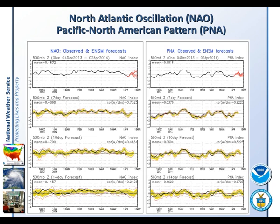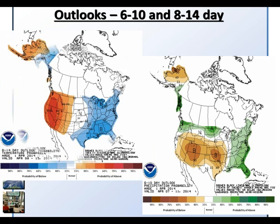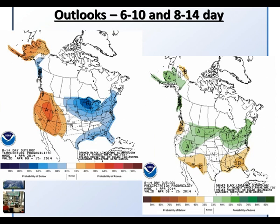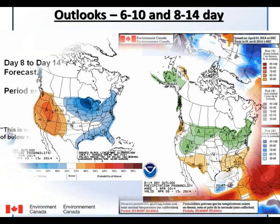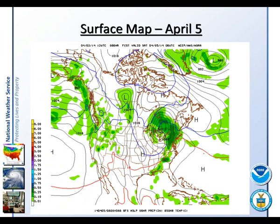And the PNA, the Pacific North American oscillation, is going to remain around neutral. The outlook for 6 to 10 days, as I talked about, below normal temperatures, above normal precipitation, and then in the 8 to 14 day, we have still below normal temperatures and above normal precipitation by the Climate Prediction Center. Our friends at Environment Canada also are showing this trend of normal to below normal temperatures in the 8 to 14 day across the Northeast.